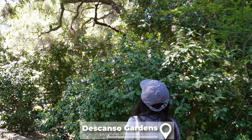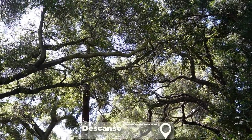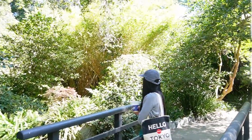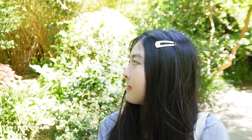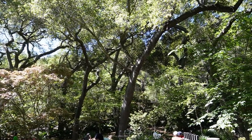Ever? Descanso Gardens is a 150-acre botanical garden located in La Canada Flintridge, California. It's a living museum and urban oasis just 20 minutes from downtown Los Angeles. Here are some of the reasons why I think people should visit it. Variety of gardens. Descanso Gardens features 9 botanical collections.